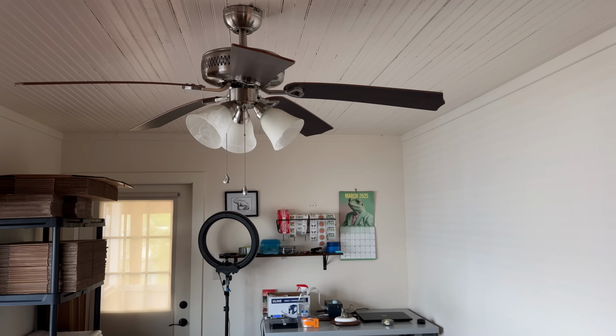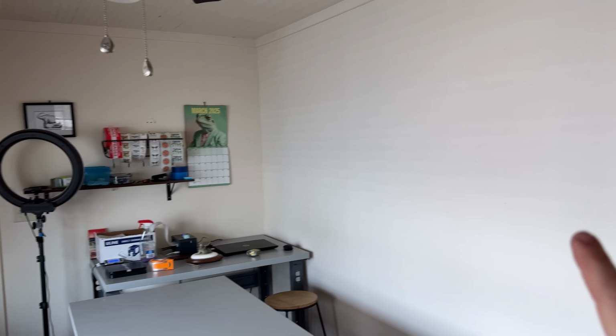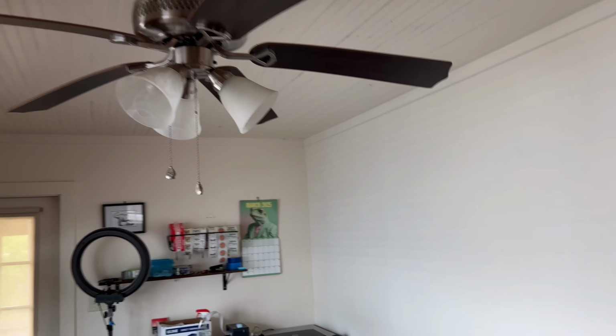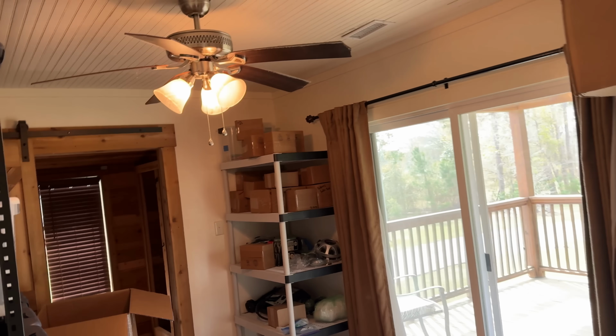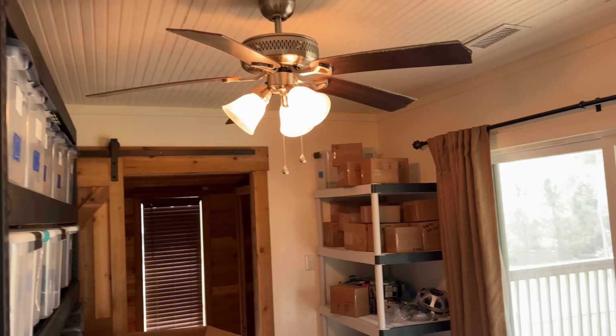But that has got to be a better light. So when we're facing this way, even with the ring light, we do want a good amount of light on us so that the picture's really good. And then this fan has got to go because it hits our shelves. Again, that's gonna be a flush mounted LED light.